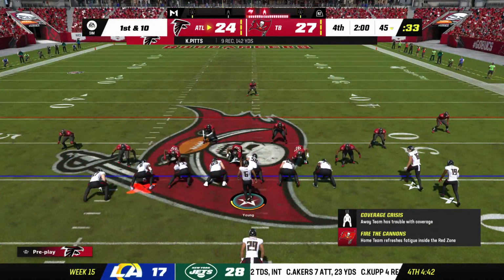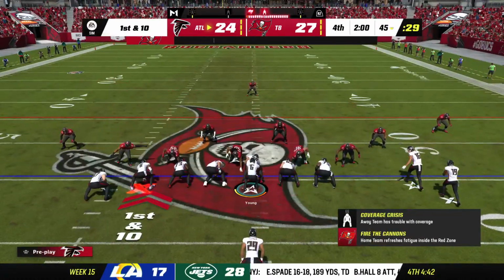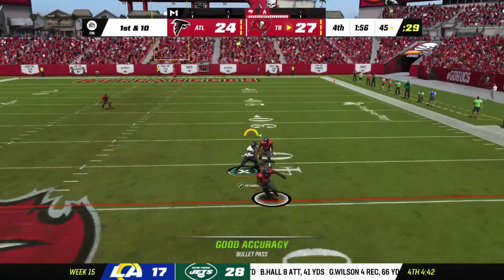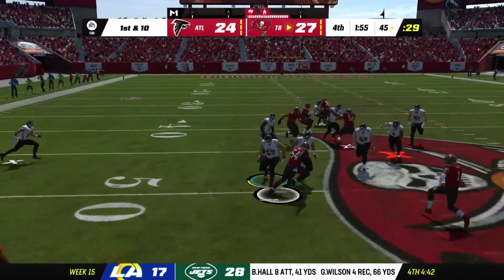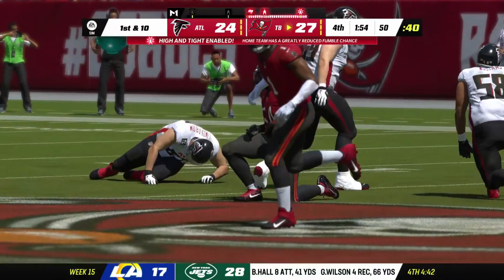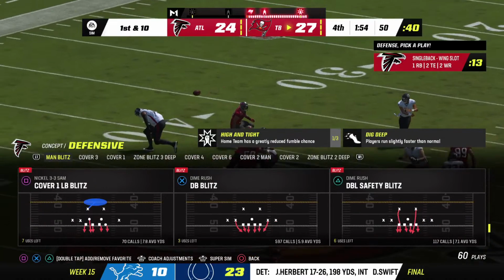Here we go. Now a play fake here on 1st down. And that's intercepted yet again, and that could be the backbreaker. Picked off by Levante David. And the Buccaneers have just about sewn up this football game.